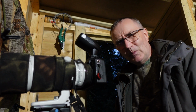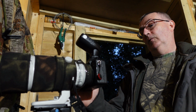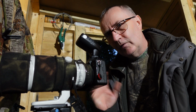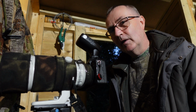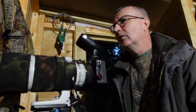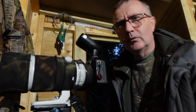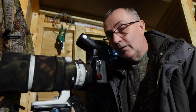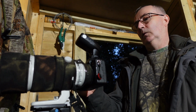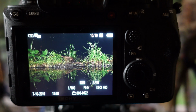So we're on single spot, or expand flexible spot. No, single spot. We're on 200 millimeters, because I should have bought the 100 to 400, and we'd probably be on 100 millimeter now, but never mind. And we're on f9, 1/400th of a second, ISO 400, and we're using Alan's Godox flash system, 4 independent flashes which fire at the same time. So anyway, we'll see what we're getting, and that's the sort of image we're getting.